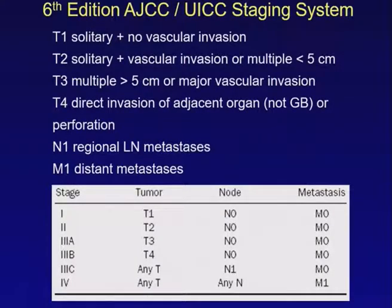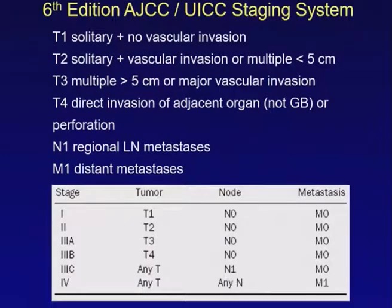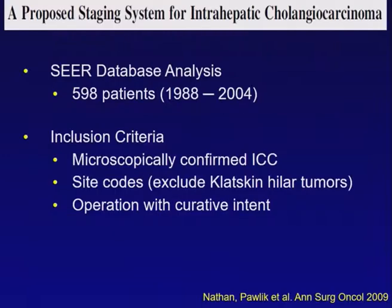So I'll take you back to the sixth edition, where if you look at the T1, T2, T3, and T4, you can see that they looked at solitary versus multiple tumors. So number of tumors was a factor. The size was a factor. You can see that 5-centimeter cutoff in there. And then also lymph nodes. You can see that N1 disease down the bottom was stage 3C. And then as each increasing T stage, you can see it goes from stage 1, stage 2, and stage 3.